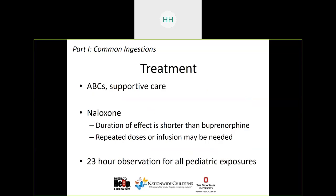So for you guys, if you get a call about a patient who was exposed to buprenorphine, obviously ABCs and supportive care. For children who are acutely symptomatic, you can give doses of naloxone. Because the duration of naloxone is so much shorter than buprenorphine, we often need repeated doses or an infusion. But all kids who are exposed to buprenorphine, we recommend a 23-hour observation. So if you go on a call of a kid who was recently exposed or even exposed 6 hours ago, that kid still needs to be transported to a hospital for admission and observation.